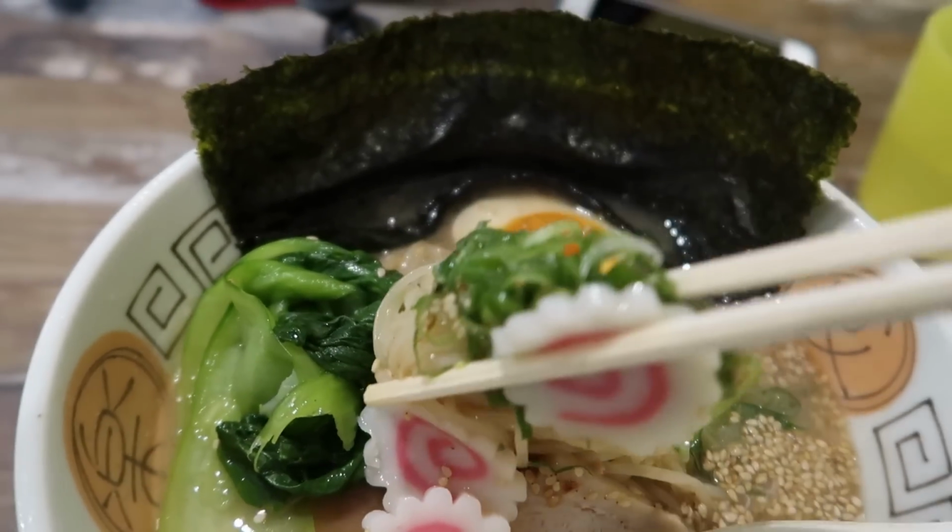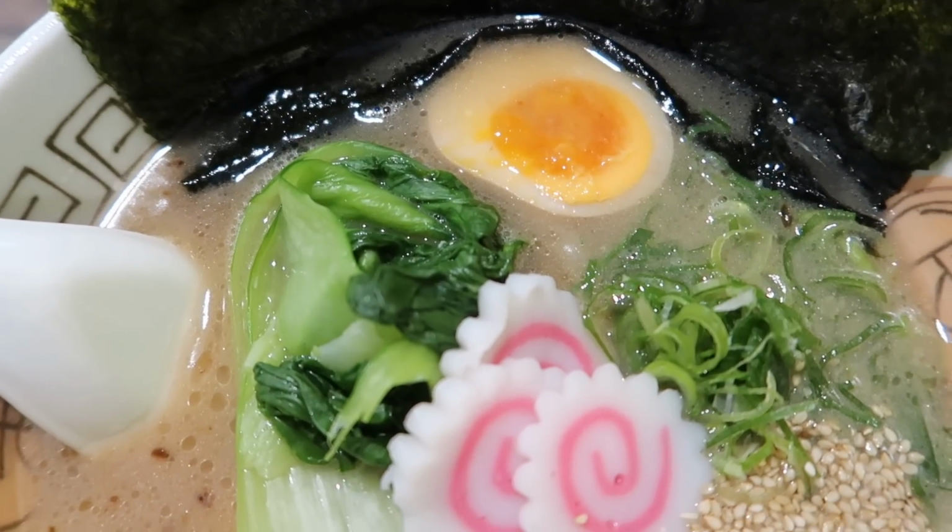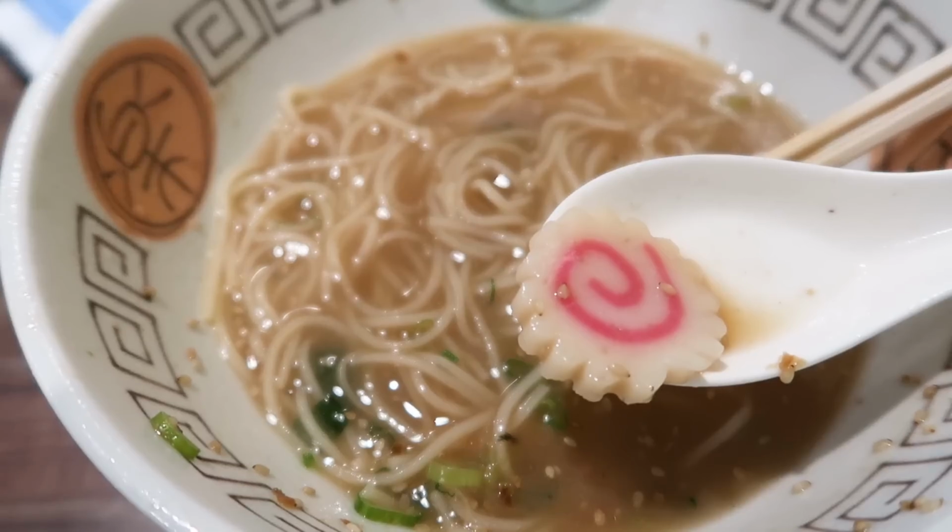Okay, here's what I like about it. They're really chewy. The flavors of the broth are attached to the noodles, so even though I'm eating noodles on their own, I can still taste the broth. Third, but definitely not least, and very important to a bowl of ramen, the condiments.